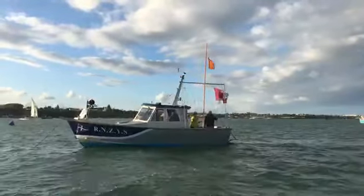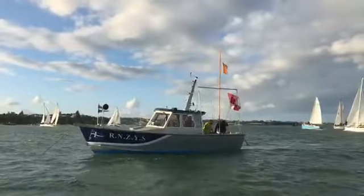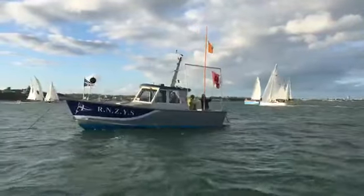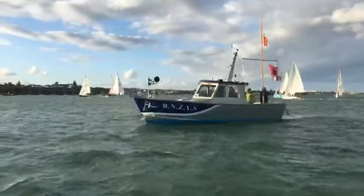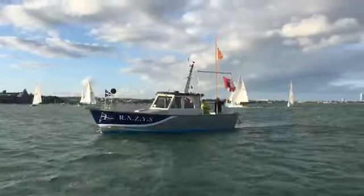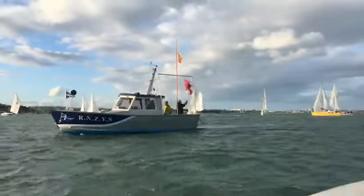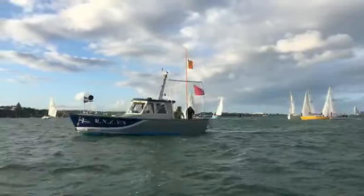But nonetheless, we're out here and the action's heating up. This is race number 4. If the last 3 have been anything to go by, you'll expect this to be a high action packed race. Good shots of the race committee boat here, starting under U flag, so no boat's able to break the start line early. There it is. 1 minute to go.